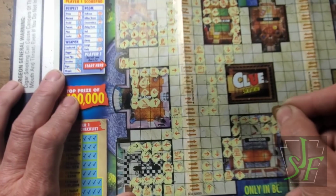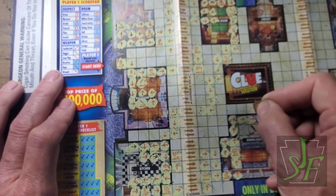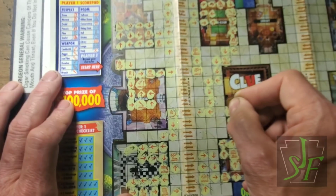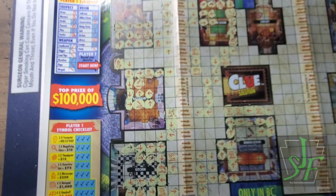What's the poor other guy gonna do over there? Another detective hat. That's two of those. Pretty sure we don't have three yet. Notepad. We need four notepads. Check solution. Okay. Well, we gotta do the other guy yet.